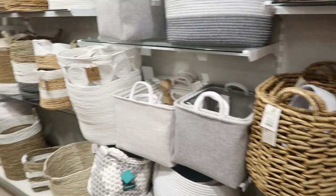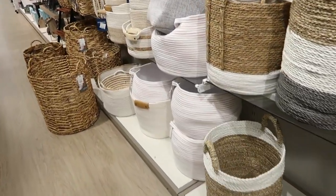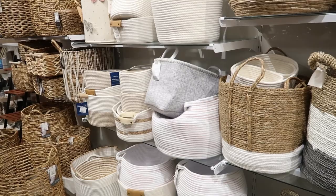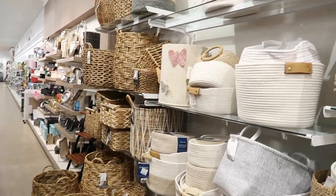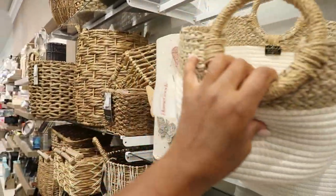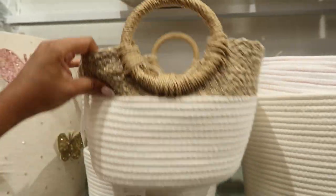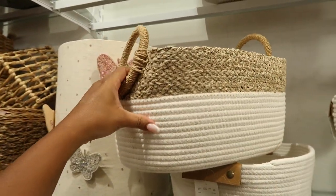Let me tell you guys something about baskets. If you have the room for them, these are great for plants, for storage, for decorating on shelves. You can hide away camera equipment, toys, everything in them. So definitely get you some baskets if you don't. These are perfect sizes right here, and love the handle on that. And this one is $14.99. Love that. And like I said, it'll kind of store everything away without seeing it.